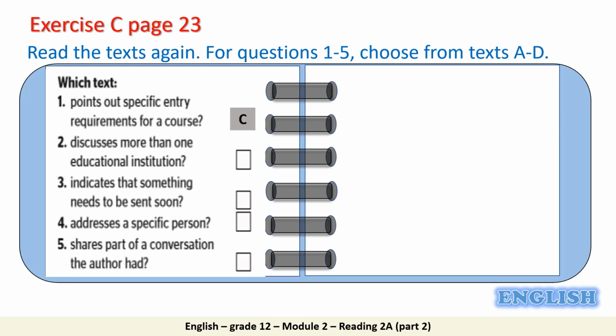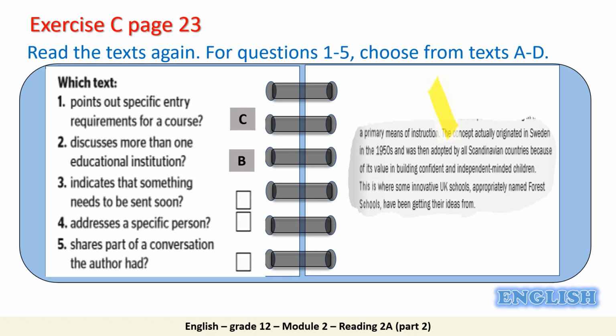Number 2. Discusses more than one educational institution. It is text B. Take a look at the statement in text B from line 5 to line 9.